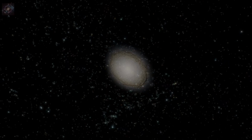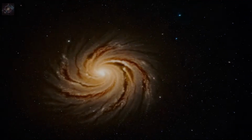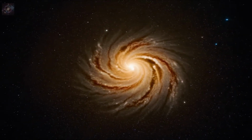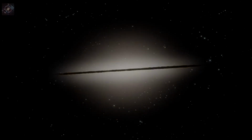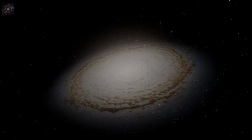This extensive and enriched narrative captures the essence of galactic science and highlights the Sombrero Galaxy's allure and significance. Let me know if you'd like further elaboration or a specific focus on any aspect.